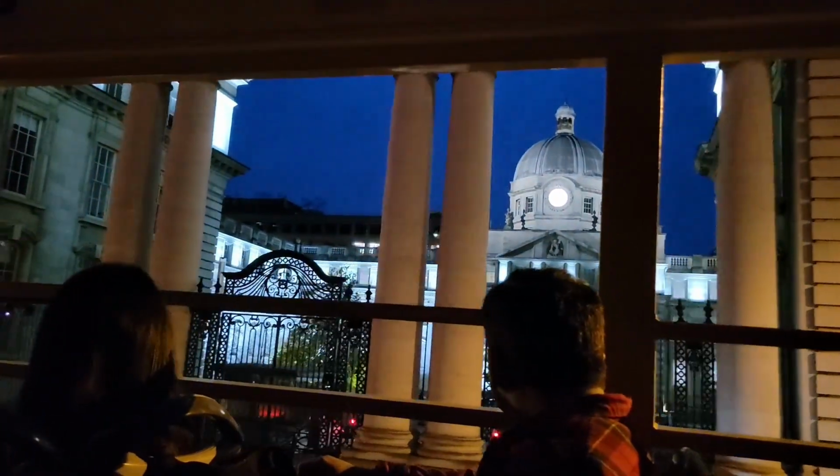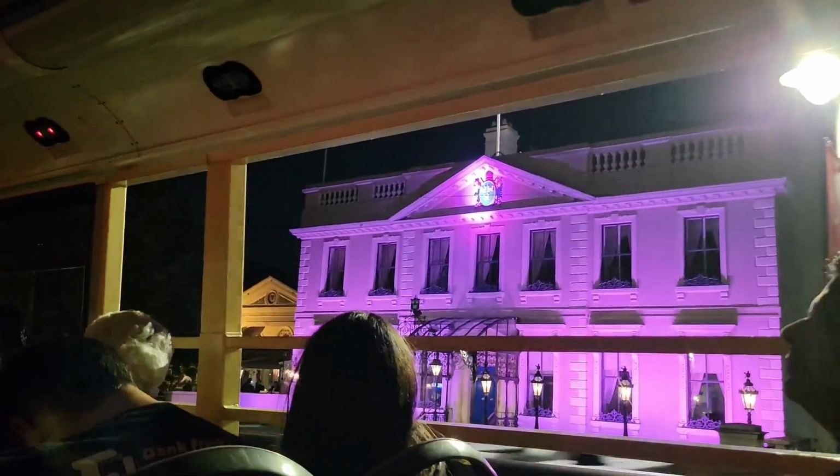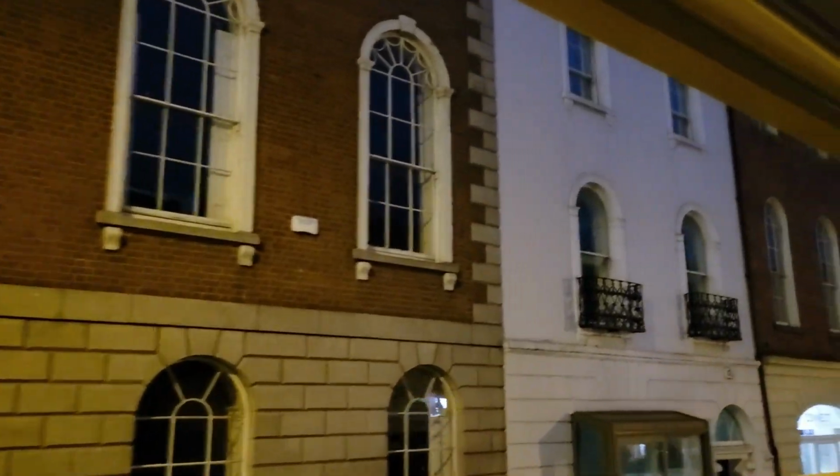The bus picked us up outside of the headquarters, and it was a 60-minute tour to see more of Dublin's best highlights. Now, some of them overlapped with the day tour, but the night tour specifically focused on landmarks and monuments that looked cool at night.